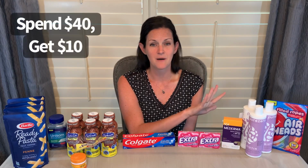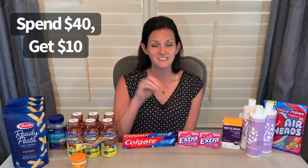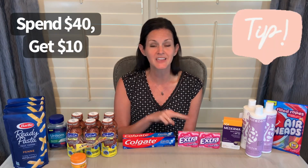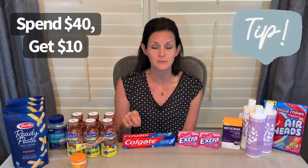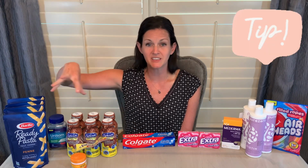Now, for this second deal I'm going to show you, it was the spend 40, get 10, and yes, you can use that booster multiple times. I don't know what the limit is, but I was able to do the spend 25, get 5. I was able to do the spend 40, get 10. So you can use that booster more than one time.